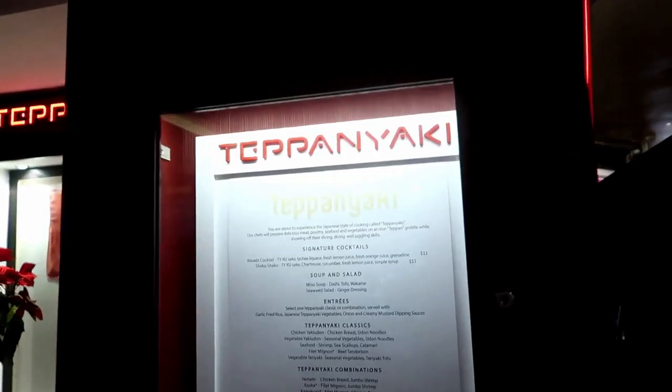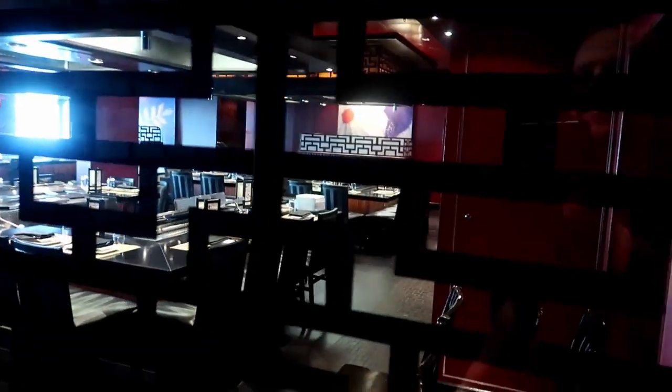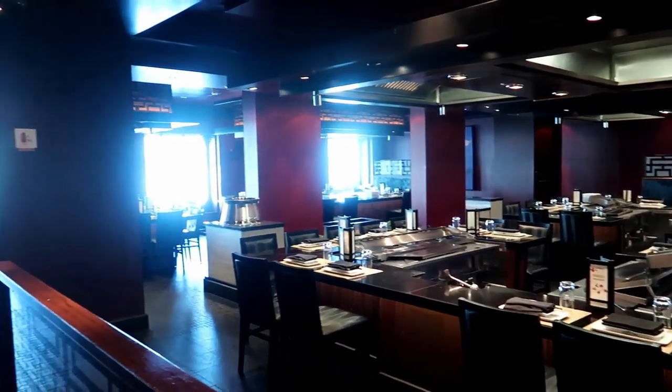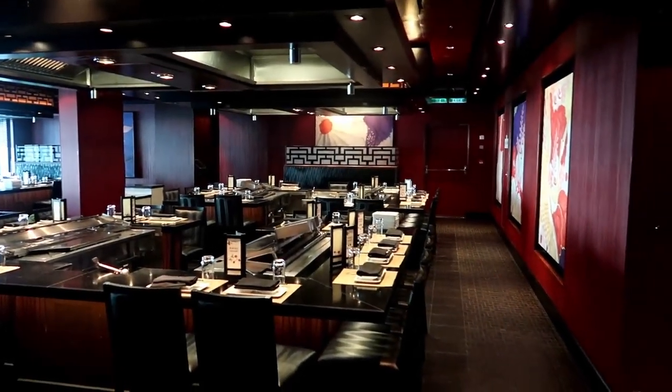Teppanyaki. Typical Japanese steakhouse. This would be one place on here I'd like to be.